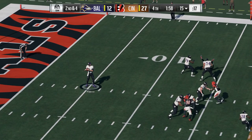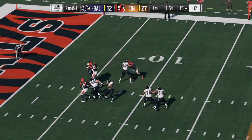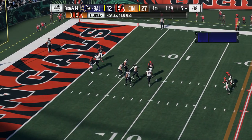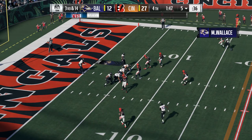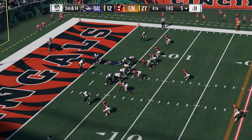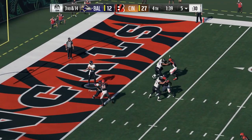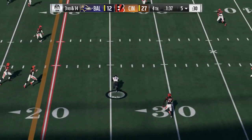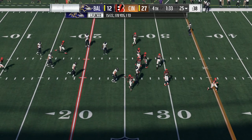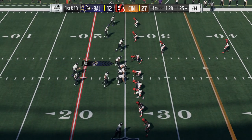Flacco from the gun. Under pressure, and Flacco's going to be dropped. Carlos Dunlap. Who else? He's in there for his fourth sack of the afternoon. Third and long for Joe Flacco. And he's got his man. That's Macklin. It's a gain of 20 and picking up the first. First down now, but the clock continues to move.